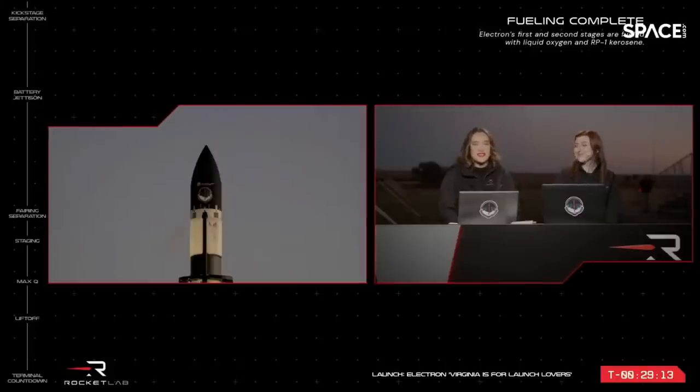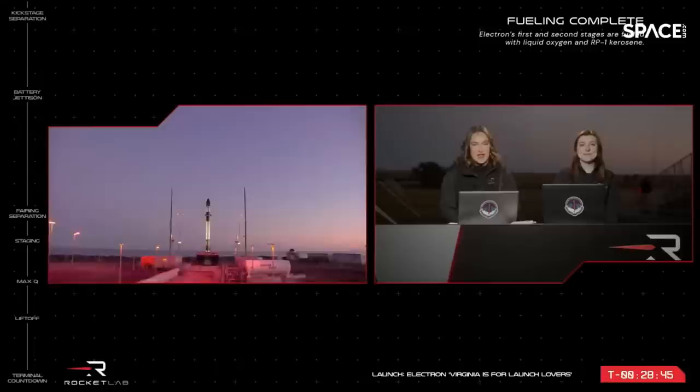We really are so excited to finally be launching Electron from Launch Complex 2, the first of many exciting missions coming to Virginia. This summer, we'll be launching 4 satellites on 2 back-to-back missions from LC2 for NASA for their Tropics mission, a program to monitor tropical cyclones and hurricanes that will help scientists better understand them and ultimately help save lives with earlier and more accurate storm warnings and predictions. To be ready in time for this year's Atlantic hurricane season, each pair of these satellites on these two missions need to be placed on orbit one after another and within just 60 days.